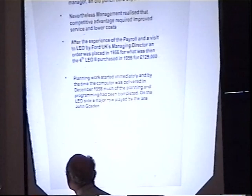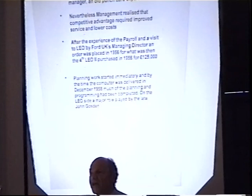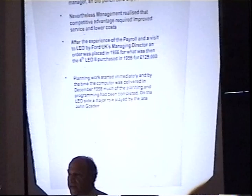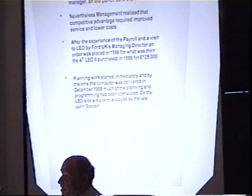Planning work started immediately, and by the time the computer was delivered in December 1958, much of the planning and programming had already been carried out. So by the time the computer was delivered, we were ready. Ford and LEO, which were contributing to this, were ready. Ford had built up their own programming team, but a great deal of the initial work was done by John Gosden, the late John Gosden. You remember he was a major figure in LEO, and at a subsequent stage I took over from him.